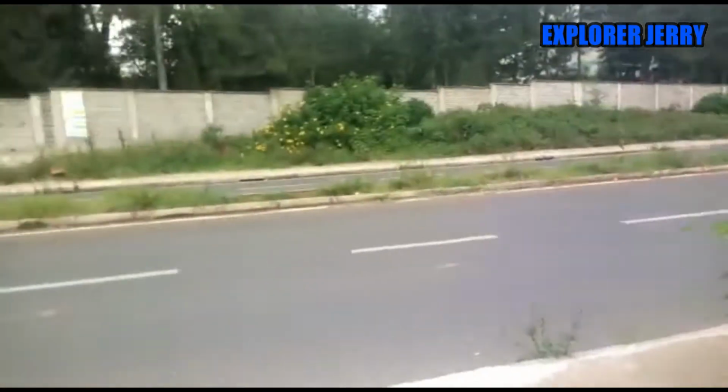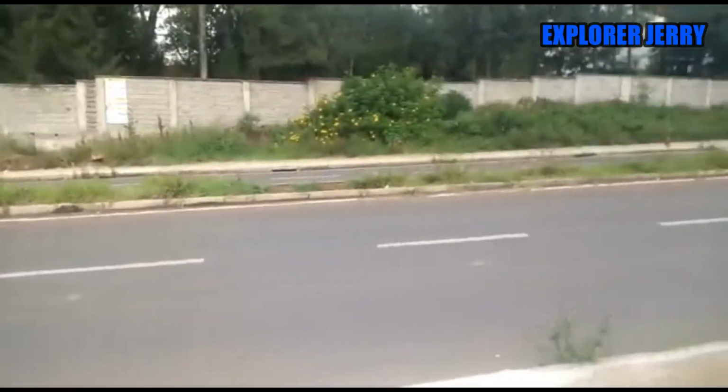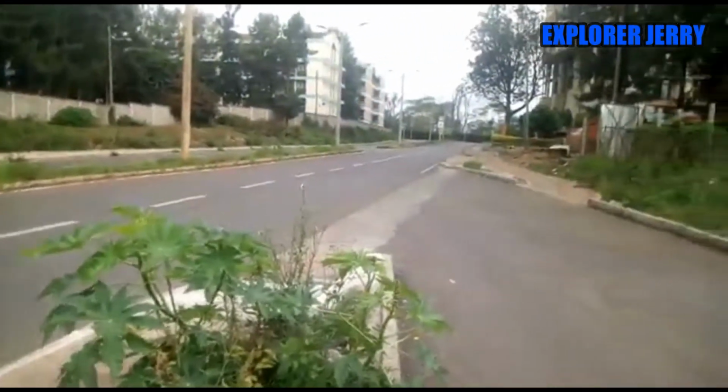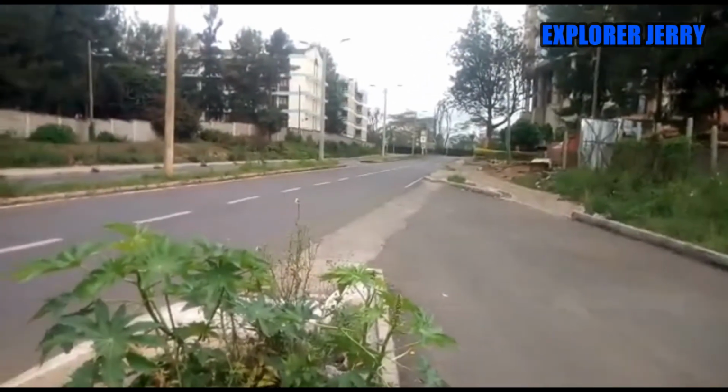This is Explorer Jerry. So today I'll be showing you this new road which joins Kenyatta Hospital, Upperhill and Mbagathi Way.